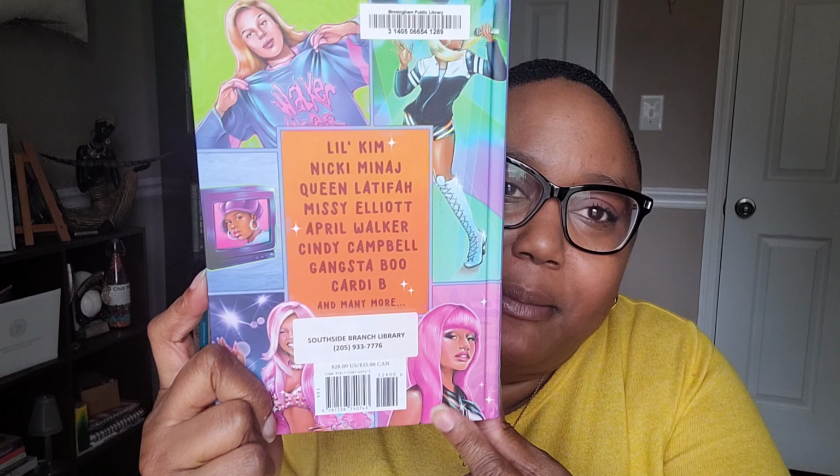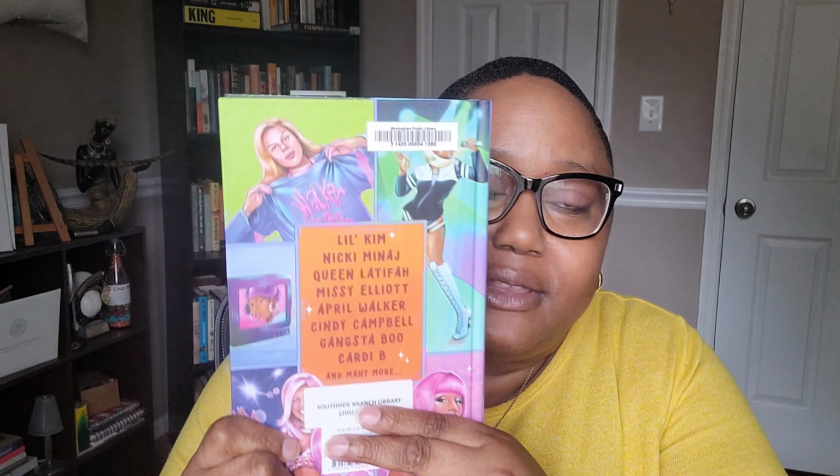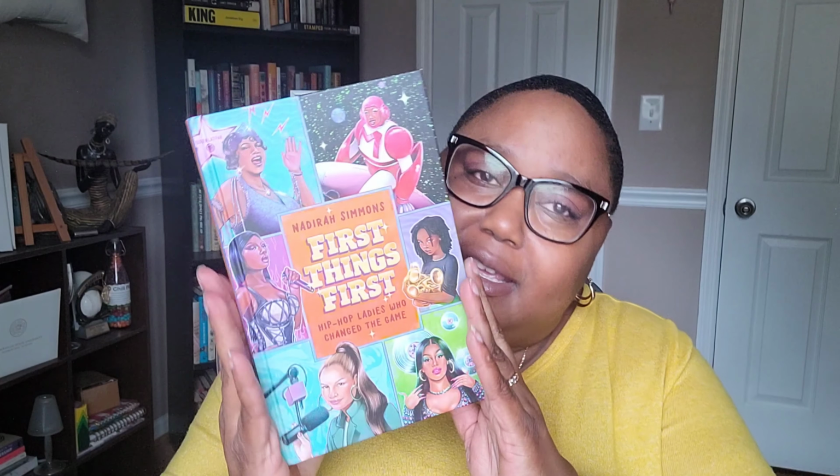I think that may be Nicki Minaj, and this may be Lil Kim, but I'm not familiar with these two. So this one, I thought when I went to the library for it, that it was a graphic novel, but it's not. It's interesting how it looks like it's laid out in here. So I love hip hop. You know, I'm an 80s baby, so this really piqued my interest. And then look at Miss Nadirah Simmons, okay? She is gorgeous. So this one, I'm glad I found this one, especially for Women's History Month. Okay, so yay for this one.